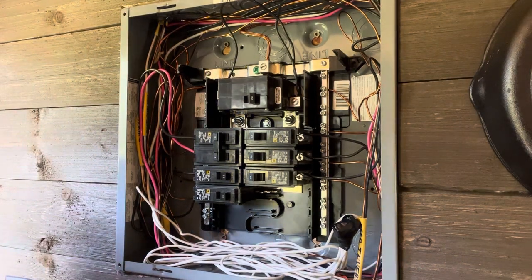But the internal workings here were something we had to figure out as we went. And so that was one of them. So we tied our neutrals together. That is, you know, from the inverter as well. And grounds are going accordingly.